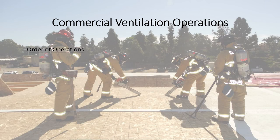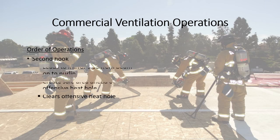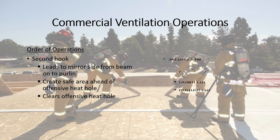The order of operations continuing with the second stack option. The second hook will be the company officer. The company officer will lead to the mirror side from the beam onto the purlin. The company officer will create a safe area ahead of the offensive heat hole, and then the company officer and the lead hook will clear the offensive heat holes once they have been put in place. The second sawyer will plunge their cut into the head cut from the lead sawyer, perform their down cut, bottom cut, and repeat the process as necessary to perform the necessary number of offensive heat holes.